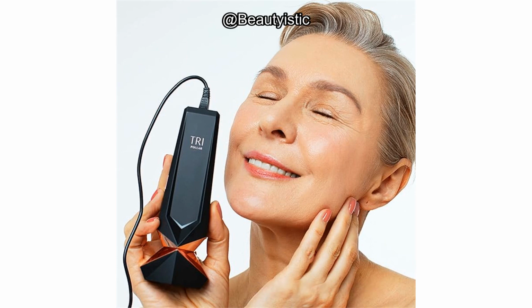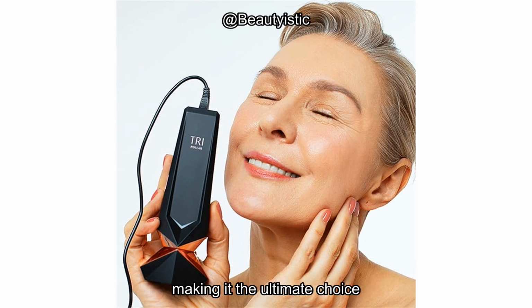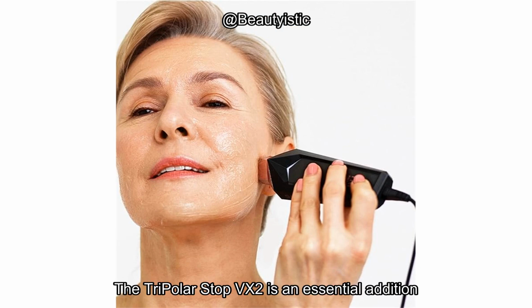And with its efficiency, the Stop VX2 is the fastest tripolar device on the market, making it the ultimate choice for those looking to refresh their skin at home. Looking for superior, long-lasting anti-aging effects? The TriPollar Stop VX2 is an essential addition to your skincare routine.